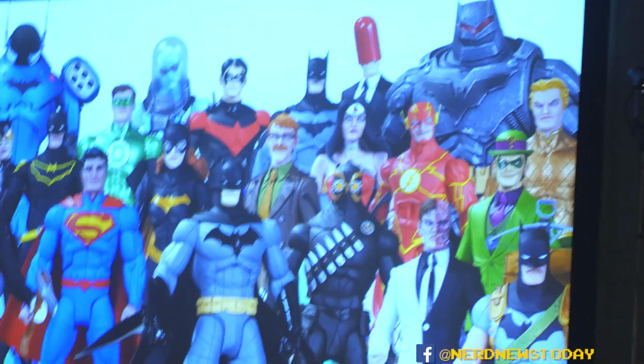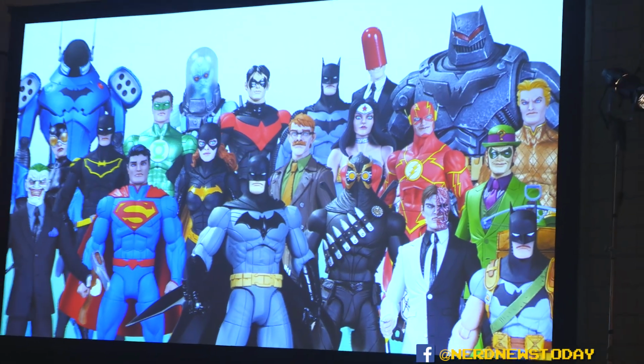We did a long run of Alex Ross figures as well. I don't have to go back and count them all. And plus all the statues. Count them all right now? Yes. Okay. So there's some of the figures. I'm sure you guys remember some of these. So there's quite a few there.